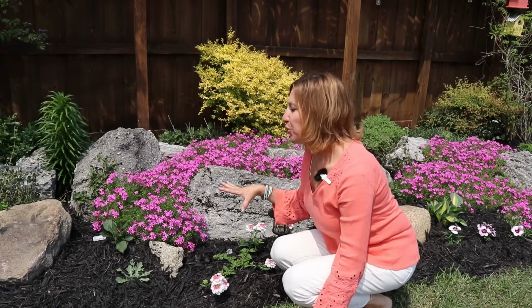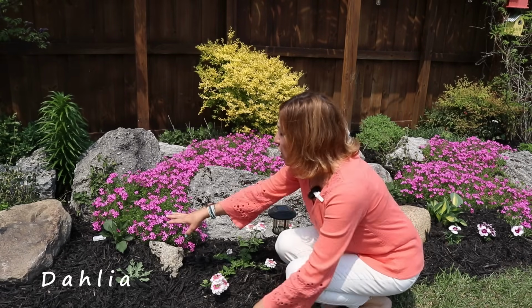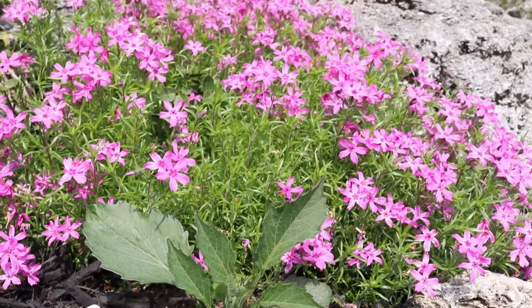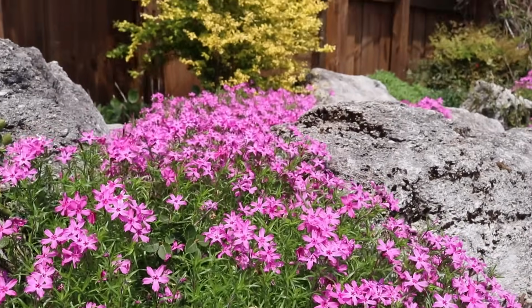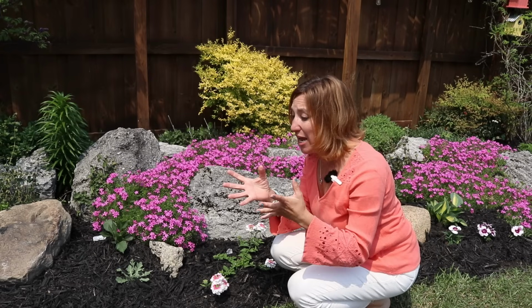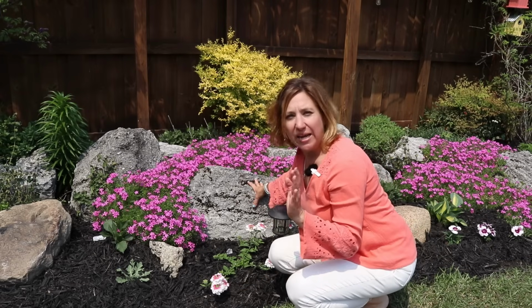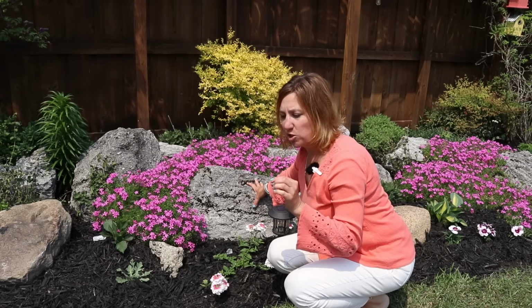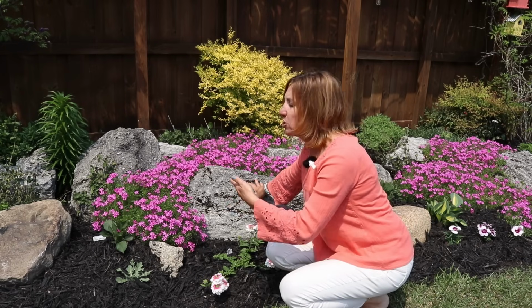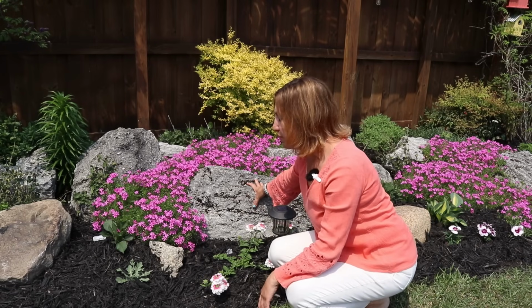As we continue to showcase what I like to call my rock garden, you'll notice that I have a dahlia right here that is sprouting up. I have it labeled as pink dahlia because it was just something that I bought from a nursery that didn't have a specific name tag on it except for that. Dahlias are not always perennial in my area. I'm right on the line of where they will be perennial. So of course I was thrilled to see it popping out of the ground there.